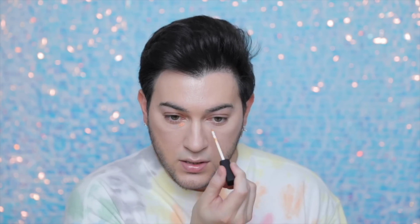Another new product alert, we have some NARS color correctors. NARS came out with color correctors recently. This is in the shade medium. A little color corrector. And look at the little applicator. It's the cutest applicator I've ever seen. I'm going to just do a little bit in the inner portion of my eye. Just a little color correcting.